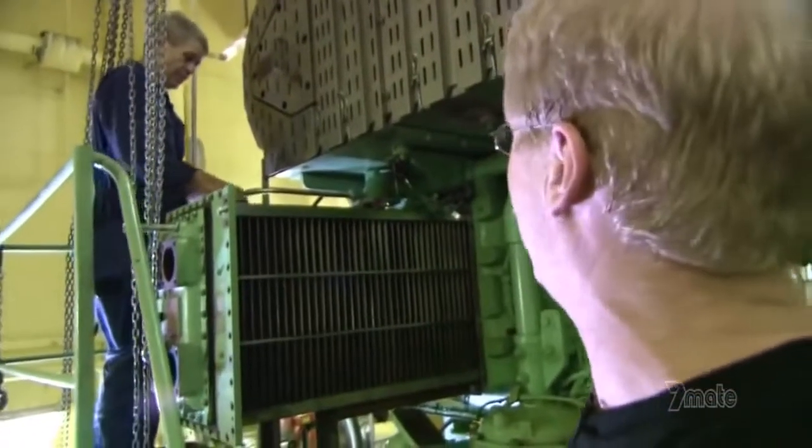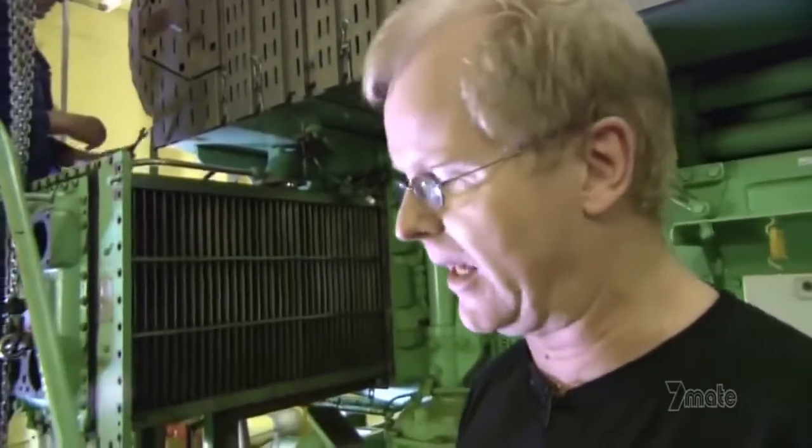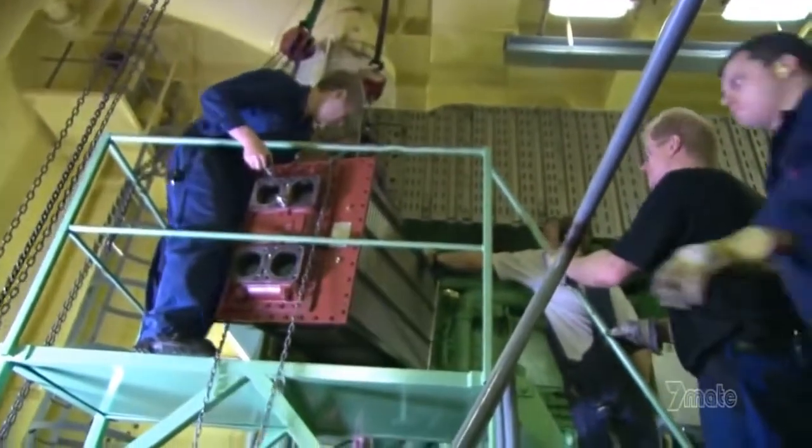So, as you can see now here, we've got the cooler pretty much all the way out. We just need to lift it out. So, of course, we take precautions. We can't have air on, all the cooling water is shut off. And that's about it. We are all set to pull it out.